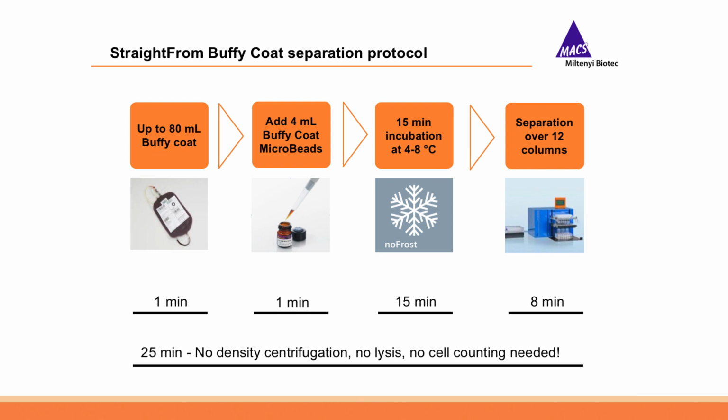The protocol with which you would run the straight-from microbeads, this is specifically for buffy coat. However, the protocol looks very similar for other types of straight-from protocols, for example, Leukopaks. So you take up to 80 milliliters of your buffy coat, or if it's less, fill up to 80 milliliters. Add the beads, incubate for 15 minutes in the fridge, and then proceed to separate the cells over 12 columns on, for example, the MultiMACS.